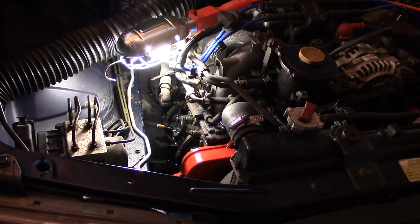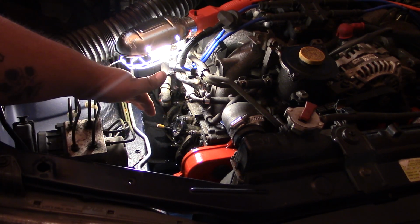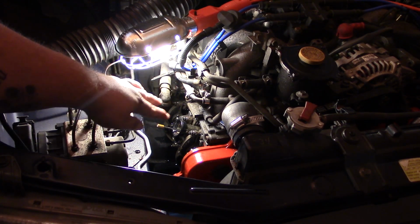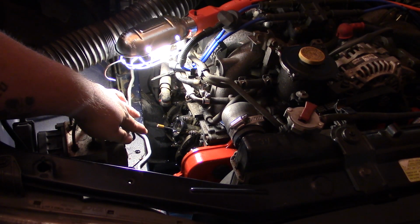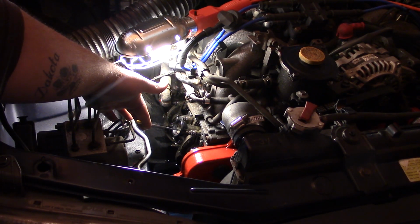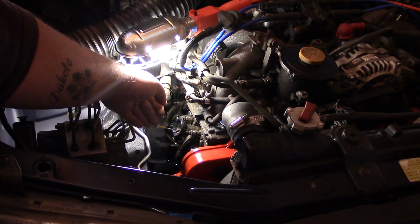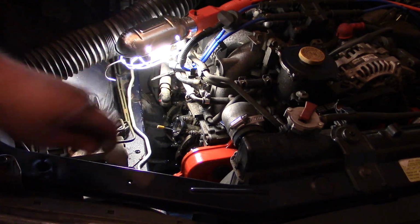So basically what I want to do is rotate the engine until I see both of the valves on the top and the bottom closed, and wait until this comes up and stops coming up and just starts to go down, and then I'm going to back it up until it's at top dead center. That is when you do the valve adjustment. I have a feeler gauge right here.